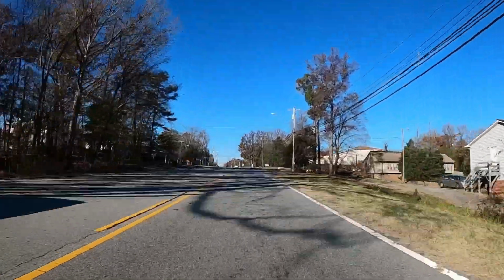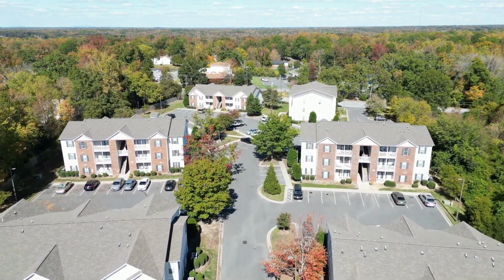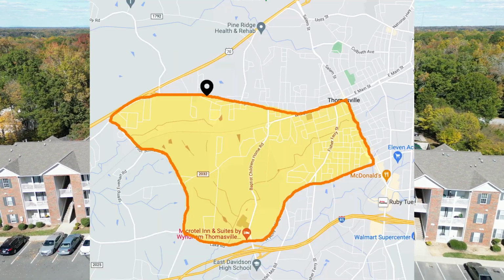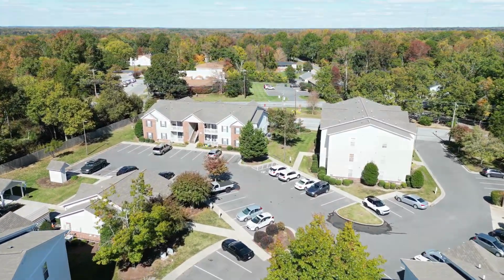Also coming up are some of the nicer apartments in Thomasville that we had talked about in one of the previous videos that covered the other side of the road. This is kind of on the outskirts of town. It's still in the city limits, but it is definitely on the outskirts of town on the western side.